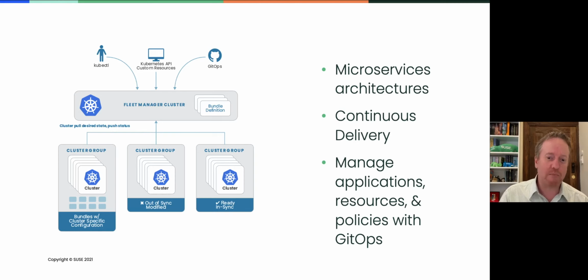GitOps lets us define policies for how the applications, resources, security, and so on work within a clustered environment, a Kubernetes cluster environment. It basically lets you set that policy, keep it in a Git repository, and then when that repository is updated and approved, that policy is then deployed throughout the network of all of your clusters.